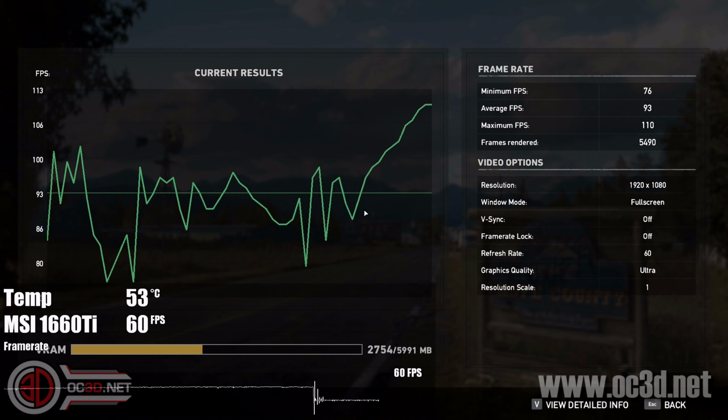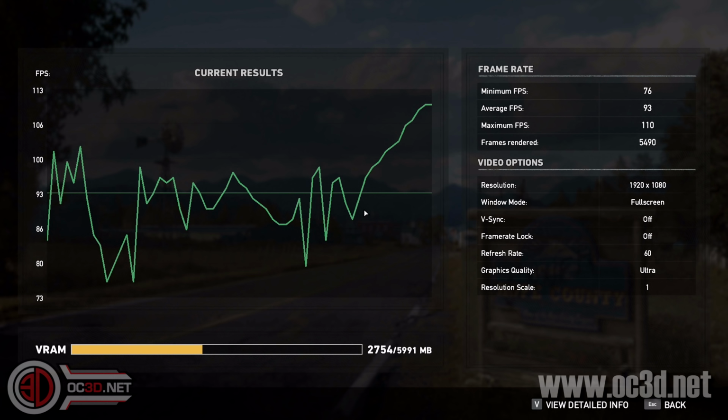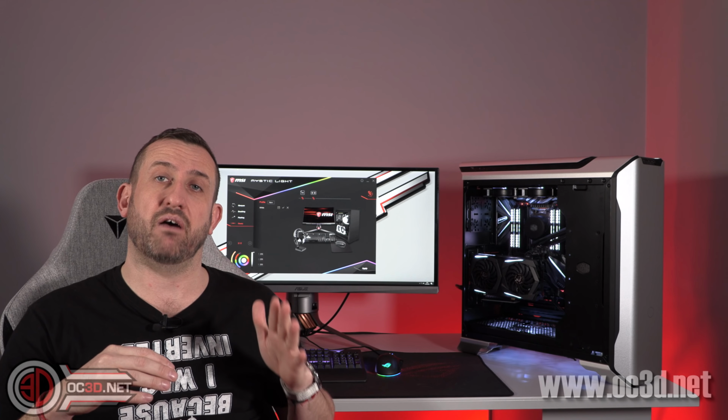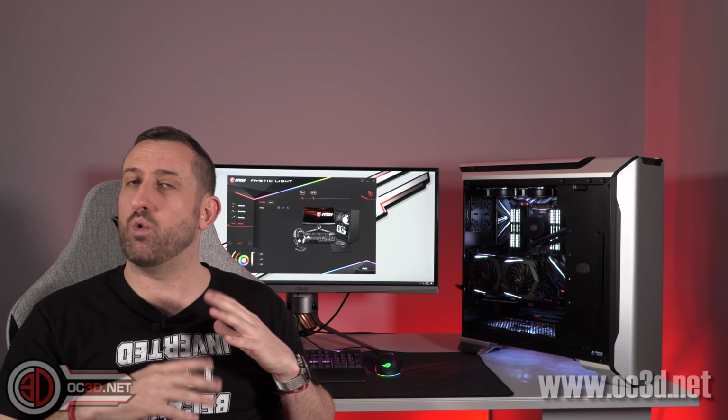The one thing that we are going to need to talk about in relation to the Gaming X specifically is: is it worth the £50 above the reference price? Now, there's always going to be a lot of drama.